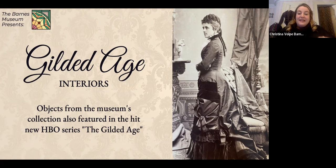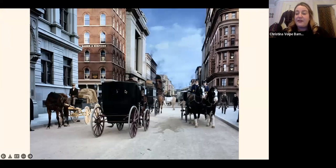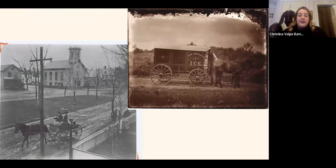So this is what Southington looked like, very similar to what we see in the opening sequence of the second episode of Gilded Age. You see a lot of these carriages, and there isn't an automobile yet in sight. We're not quite there yet. And that's because for the longest time, the country really was ruled by horse and carriage. That's how we got around, which brings Southington into the question.